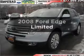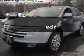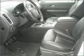Check out this 2008 Ford Edge. Everything you need under one roof with this great vehicle. With a solid six-cylinder engine that responds smoothly to its six-speed automatic transmission. Stand out from the crowd with premium wheels.